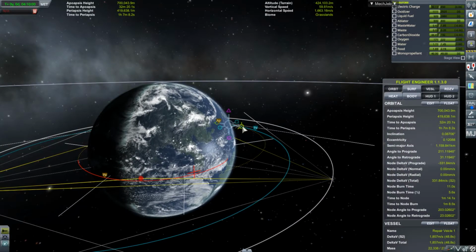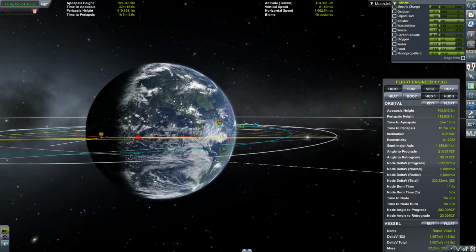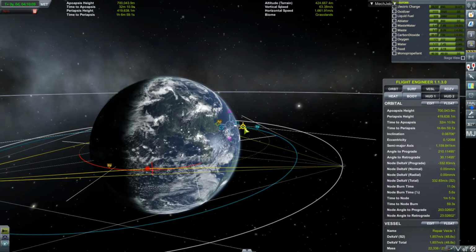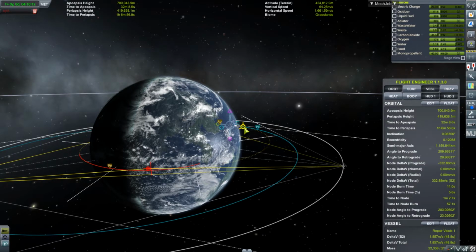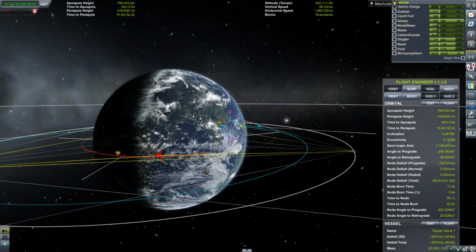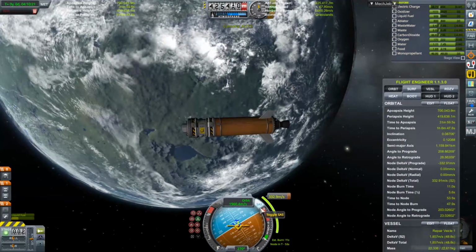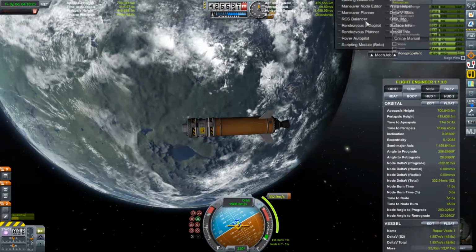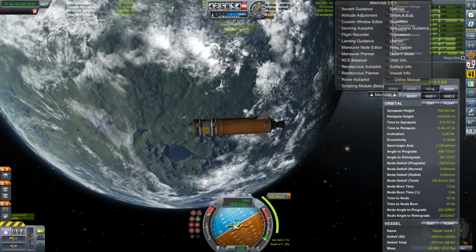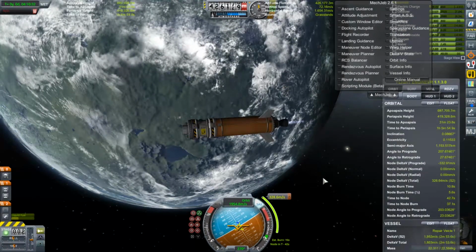So if we're scrolling a bit on this one, it doesn't seem to be working. Drag it slowly. Gonna try to put this one down somewhere there. Whoop, too much. Come on. Yeah, we're gonna do something like that. Then we can actually go into, let's see, MechJeb, and we're gonna just point this one on the maneuver point and start to throttle.